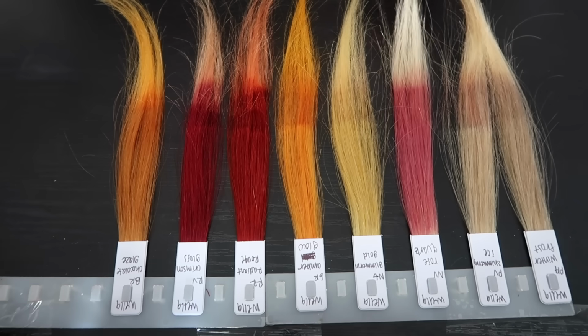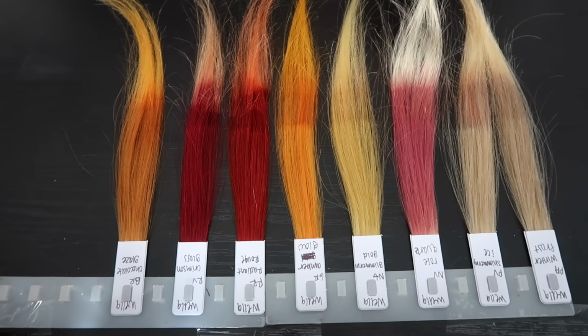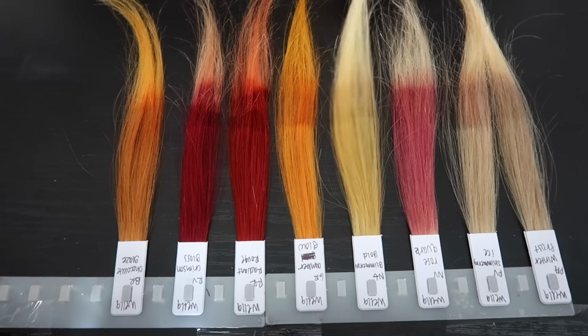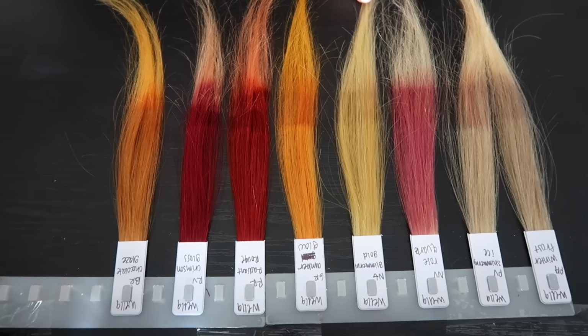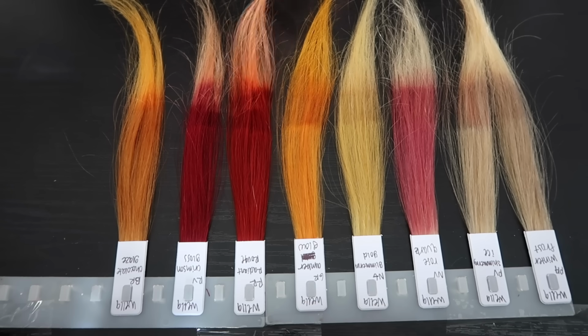This pink one I think I'm the most impressed with. It's such a pretty pink color and it came out very, very easily and very quickly. This one lifted pretty good too. There's a little bit of residual yellow left. These two did not come out of the hair. This one barely did anything. This one lifted a little bit.